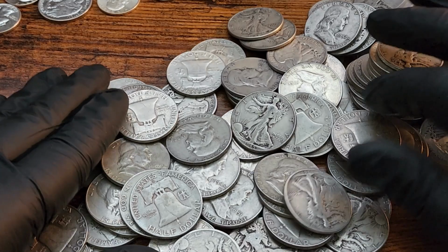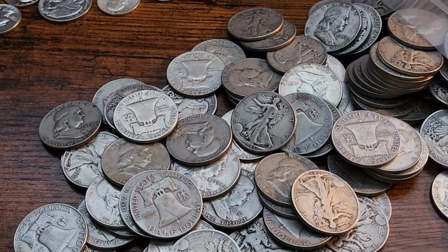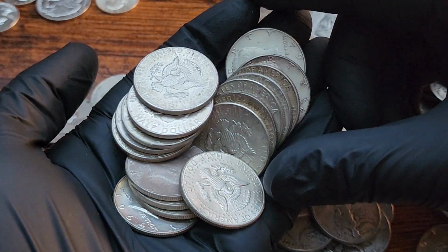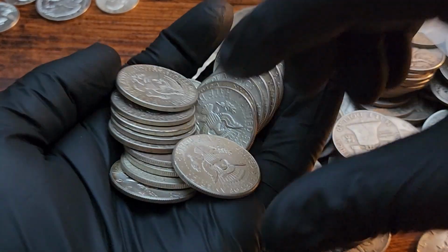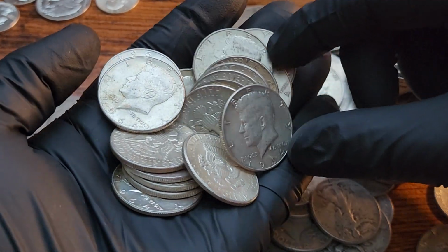So why not the John F. Kennedy half dollar then? Well, I am voting Franklin because you don't have to check the dates or the reads to see if a Franklin is a silver coin. All Franklins are 90% silver. I've never reached in a bag of Franklins and gone, gee, I wonder if this is 40% or 90%, right? That's not the case when you got a bunch of John F. Kennedy half dollars. You've got so many different versions, and only the 1964 John F. Kennedy half dollars are 90% silver.